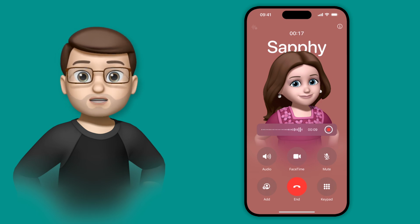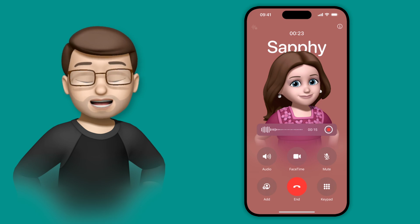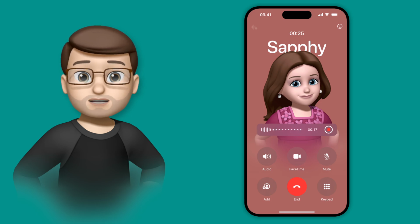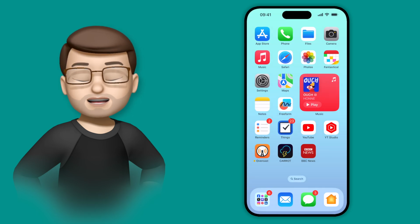Then you can carry on the call as normal, with this little audio waveform in the middle of the screen like this. With this call recording, I can then carry on as normal. I could hang up the call and that would end the recording, or if I wanted to stop the recording first, I could press stop before I hang up. It really doesn't matter how you do this. And then, when the call is finished, that recording will be automatically saved into the Notes app.